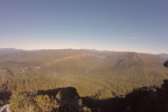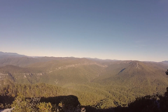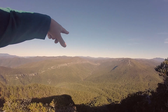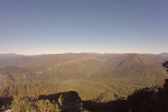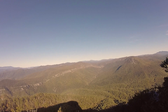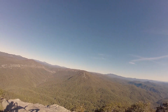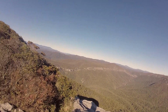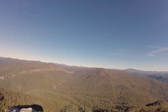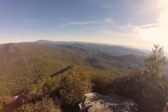So here I am, Linville Gorge, looking down on it. One of the most impressive canyons in the eastern United States. Way down there, winding, is the Linville River. And I think just 2 bends away is Linville Falls. And this is neato. We are really on the edge here. This is kind of, I don't know if you call it the apex of Table Rock over here.